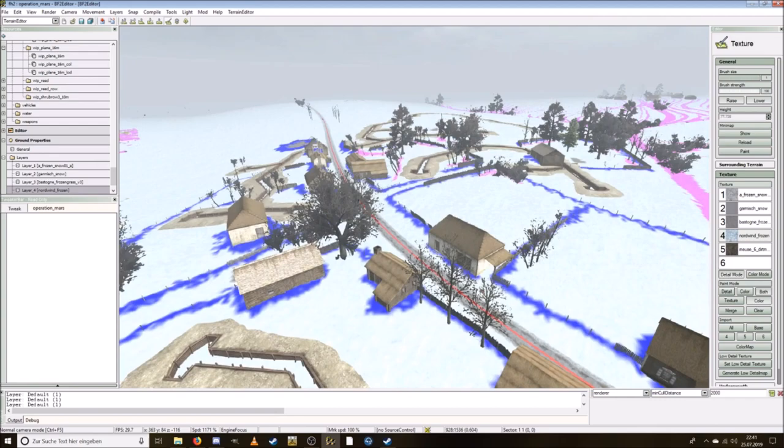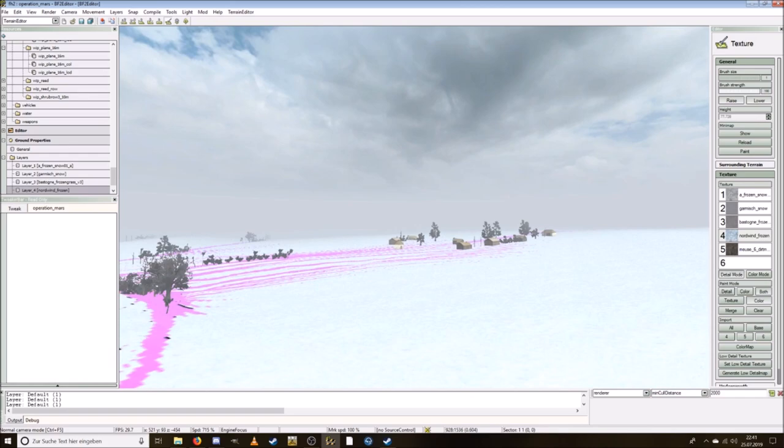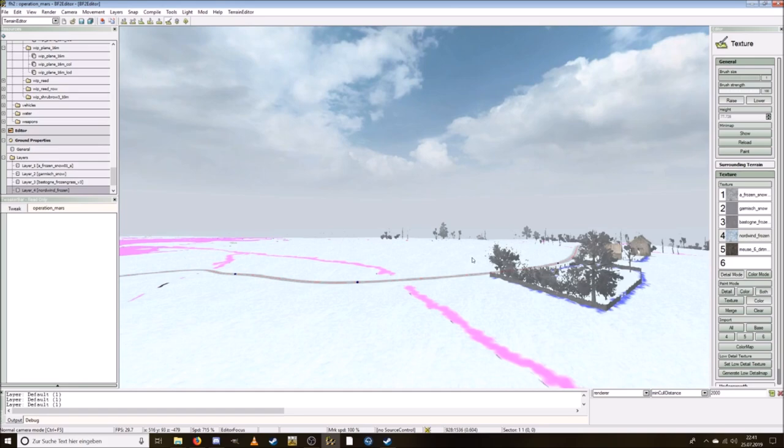And then I also made the final on-map hamlet. There's some off-map, like here, where I just placed a bunch of buildings and vegetation, just so you have something in the background, but obviously you can't go there. And so I don't waste time on fences and such. German main base will be here, and that will be the next thing.